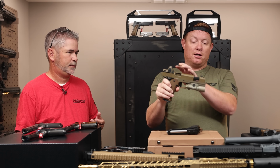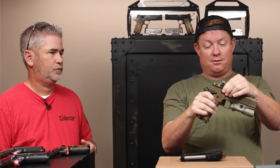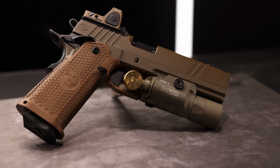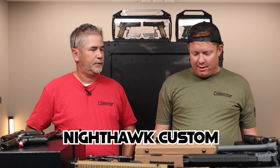So let's show that off. You got a little compensator on the end there, which is so flush when the barrel's in the slide. This is a sexy bitch. That's no doubt. You would not know. Yes, sir. Pretty cool. $6,000. Okay. Yep, $6,000. And you had to wait. Finally got your Nighthawk. Yes.